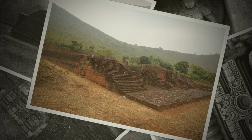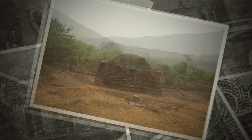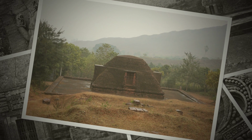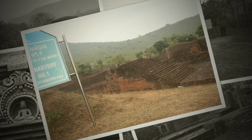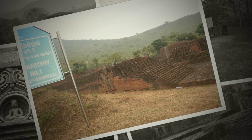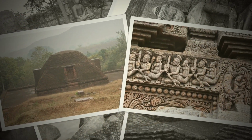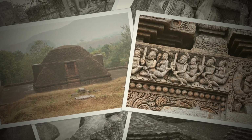A second site was also discovered, which is called Udaygiri 2, and it has some additional stupas and monasteries. The antiquities in these sites consist of Buddha, Tara, Manjushri, Jatamukta, Lokeshwara, and many terracotta seals.